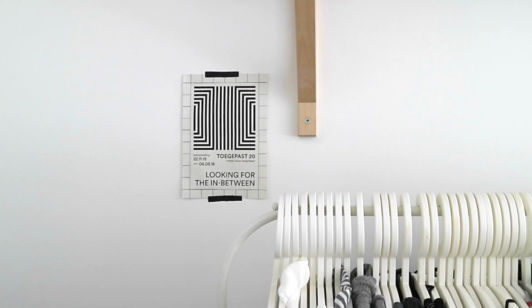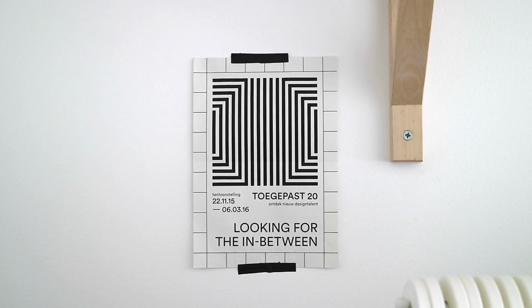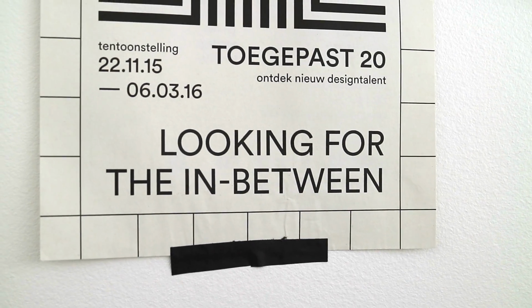Taped to the wall just beside the clothes rail is a poster I picked up from Helam. Hopefully I'm pronouncing that correctly. It kind of caught my eye just because it was monochrome.